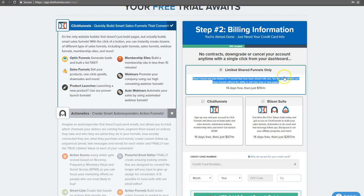Now the next thing you need to understand is you can only edit and use these funnels without the ability to add new ones or new pages. So you can go in and delete pages, but you cannot add pages. You can edit these any way you want to. Again, 14-day free trial, and then only $19 a month after that.